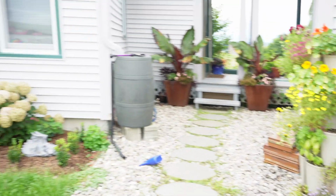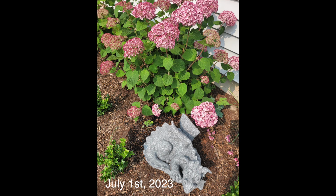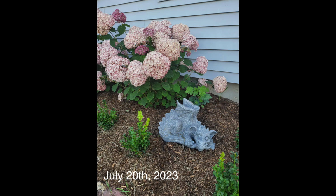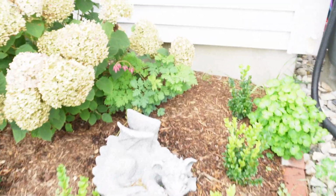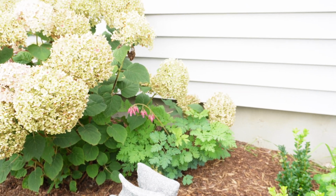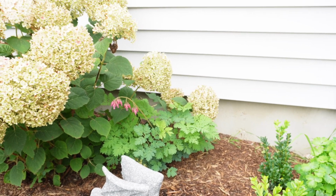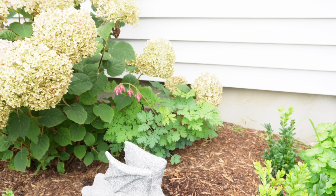I'm going to scan this way now. So these are Incredible Blush, and they are pretty much faded into their aged antique color that they do, but they start off much more pink. The dragon is still so cute in there, and actually my bleeding hearts, not all of them have held on, and so I'm hoping the ones that haven't come back next year, but there's a couple of them that are just still looking amazing, so that's really cool.